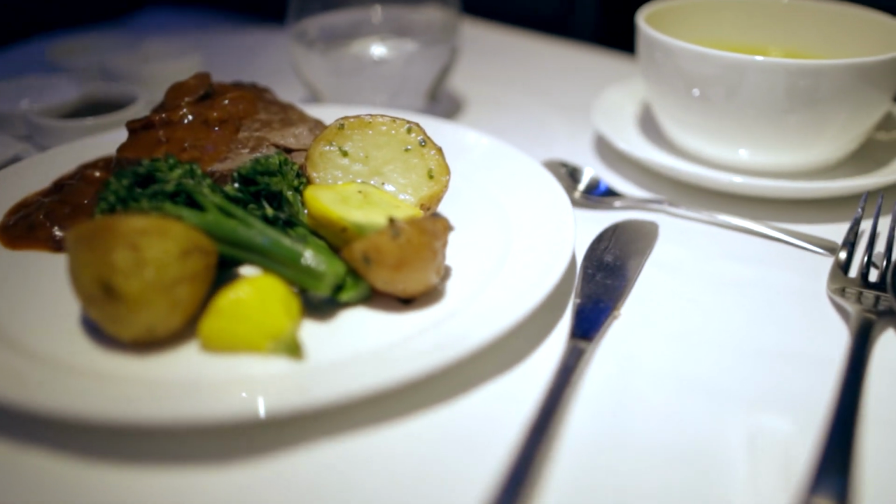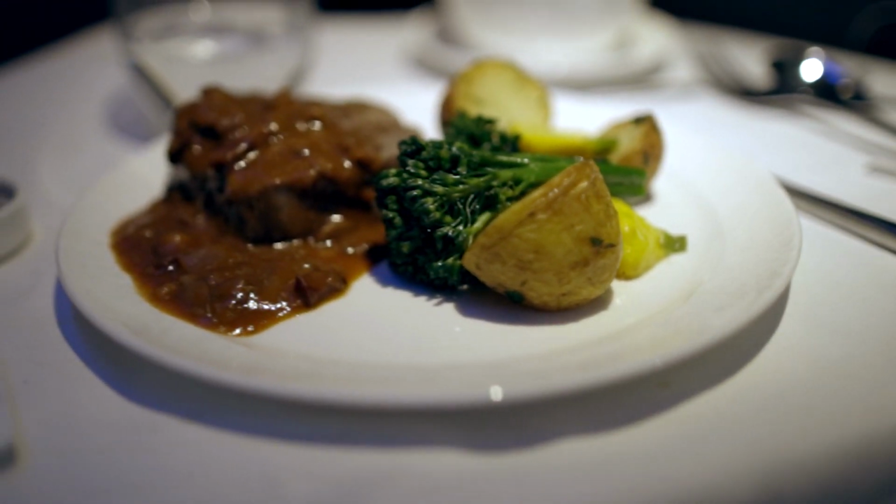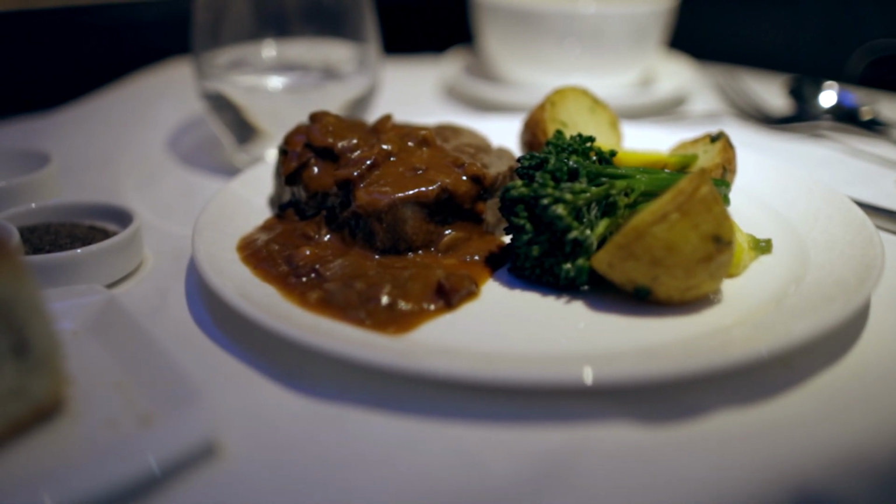As far as the food was concerned, it was okay. It's nothing that I'm going to write home about. It was okay. Compared to other business class products, it wasn't as good.